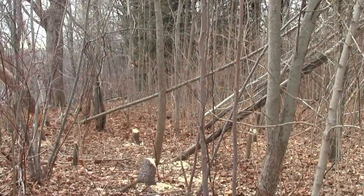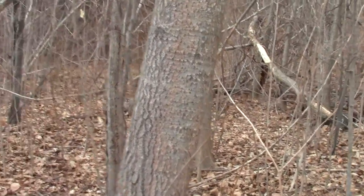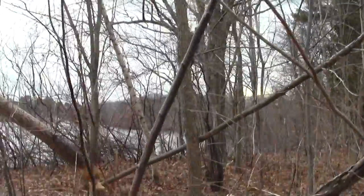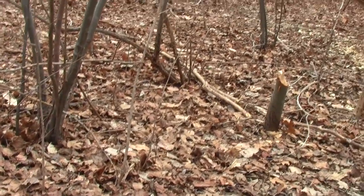So there's a bunch of beaver activity. They've been chewing. Must be the kind of bark they like. This is pretty recent. Wonder if I'm disturbing their lunch.